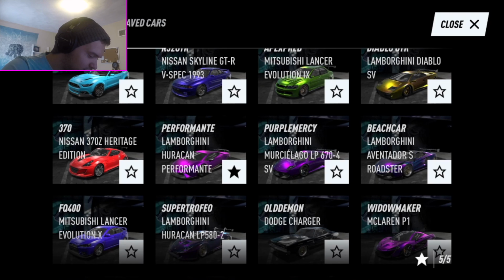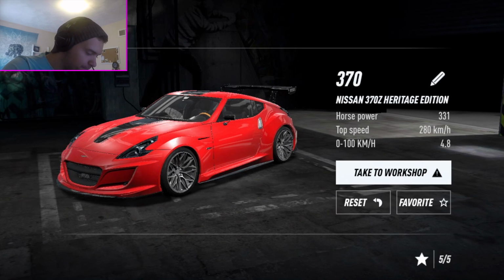I don't know. Nissan 370Z Heritage Edition. Okay. Customization on this is a little better than the 350.